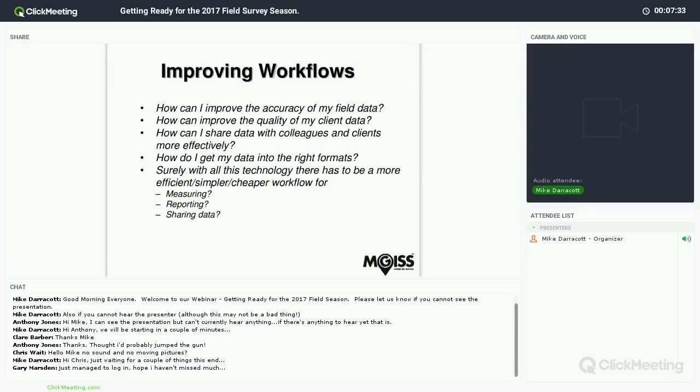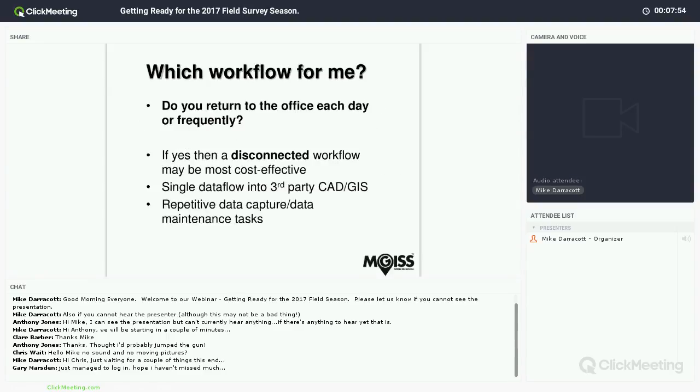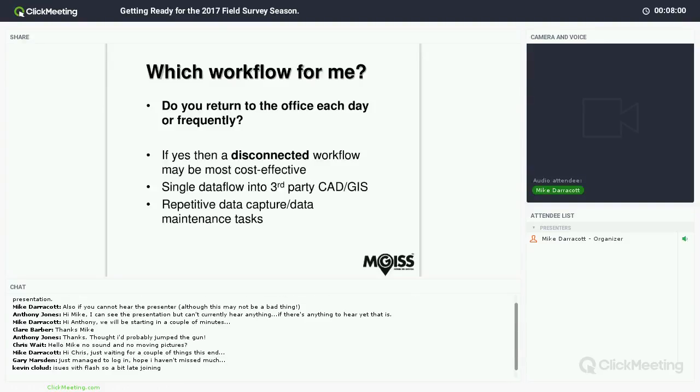But underlying all this is a question that we very often ask ourselves, which is, with all the technology that's available now, and it is a real minefield to a lot of people, there really has to be a more efficient, simpler and cheaper workflow for measuring, reporting and sharing data. So which workflow is best for me? And that's a question that you might ask yourselves.